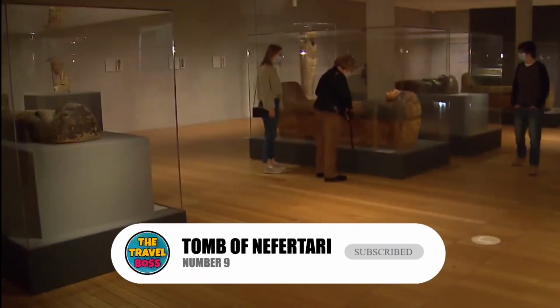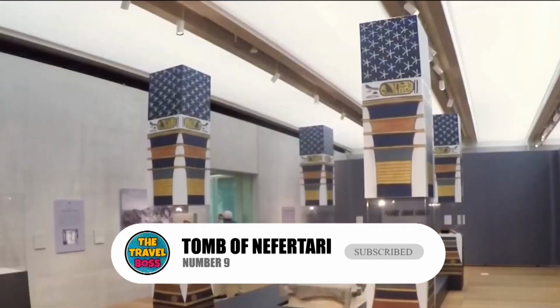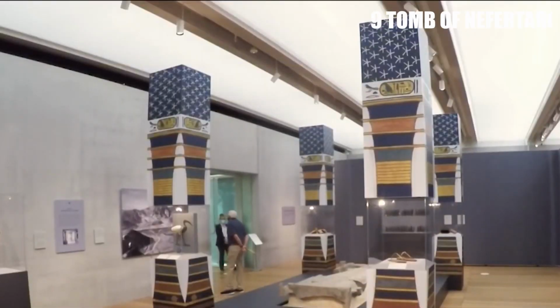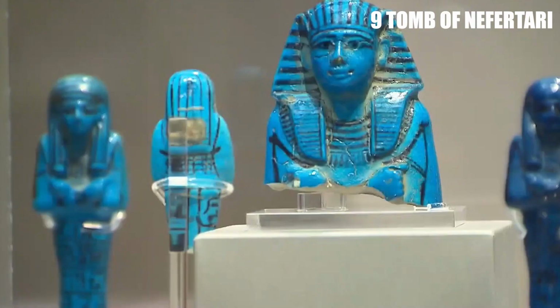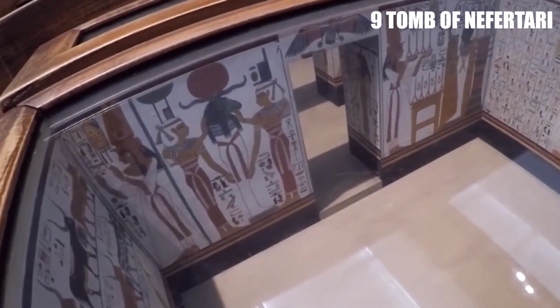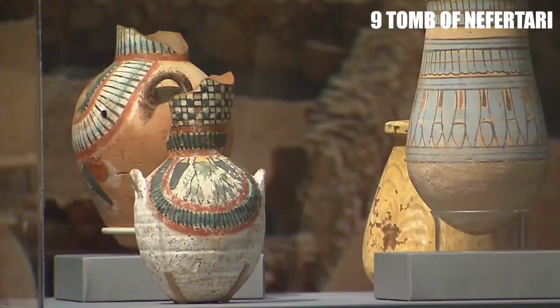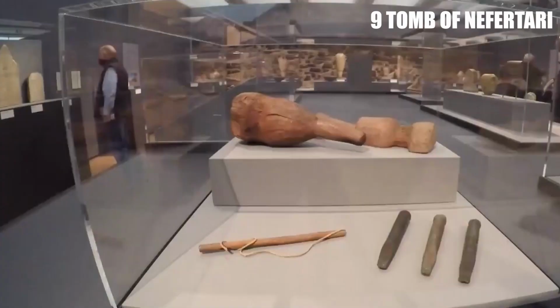Number 9. Tomb of Nefertari. The tomb of Queen Nefertari is in Luxor, Egypt, in the Valley of the Queens. Nefertari was Ramesses I's best friend, and her tomb is one of the largest and best preserved tombs for a queen. On the walls of Nefertari's tomb are detailed pictures from mythology and her own life that show her life, personality, and journey to heaven.